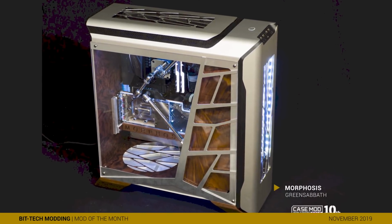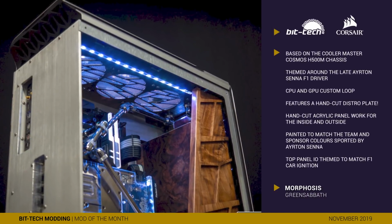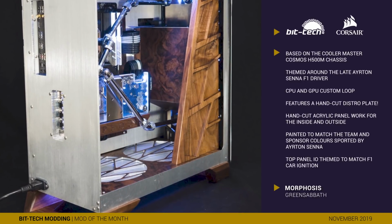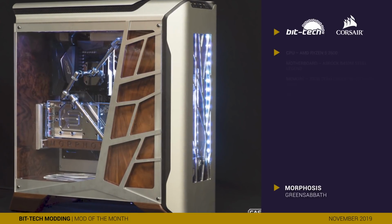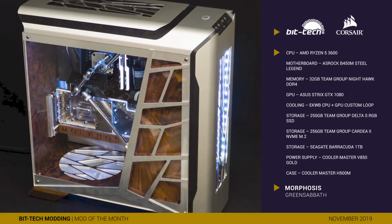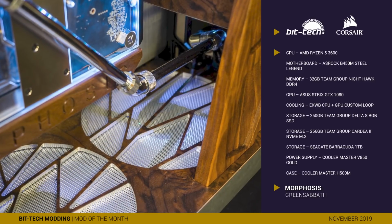Another popular project straight out of the Cooler Master World series, Morphosis is really quite a substantial mod. Most of the interior of the SL600M was replaced with a beefy wood and aluminium panelling setup. The panels themselves were CNC cut, with some of the aluminium ones also being veneered to continue the wood theming. Green Sabbath used an organic tree branch pattern to form the side panel and window motifs, which really play into the use of the wood. The build itself is finished off with an elegant loop using chrome tubing at 45-degree angles.